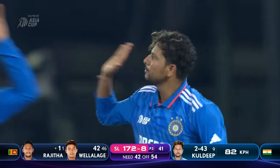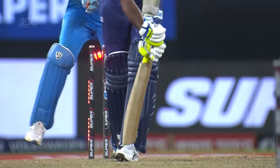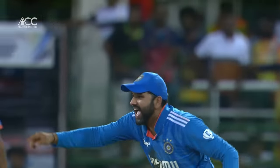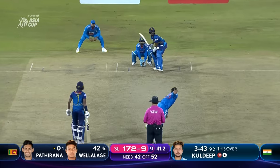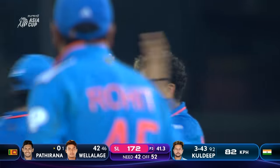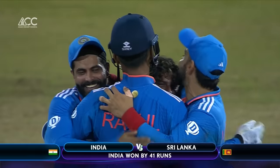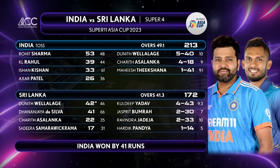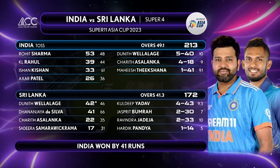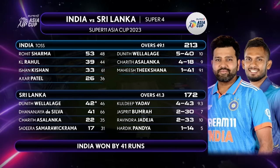He's cleaned him up. Straight one, didn't read it. Well bowled. Rajitha goes for one. Sri Lanka 9 down for 172. Kuldeep Yadav has finished things off with another four-wicket haul, and India win in the end quite comfortably by 41 runs. So some good partnerships for Sri Lanka, but in the end, they've fallen short. And India, with these 2 points, are almost certain of making it to the final of the Asia Cup.